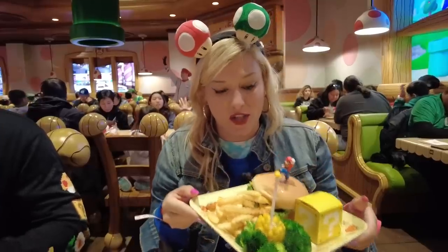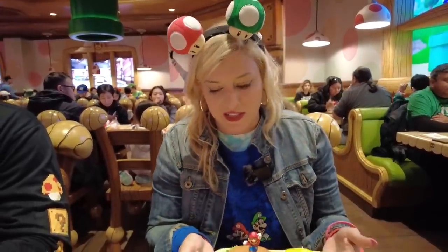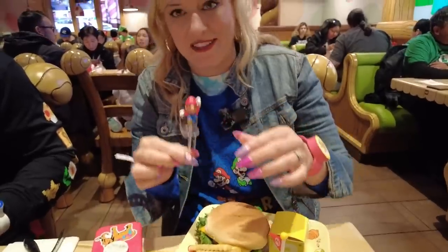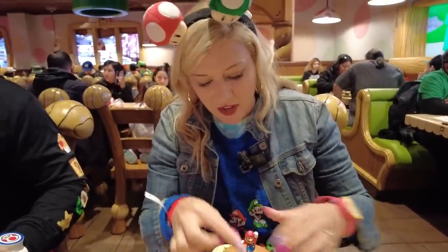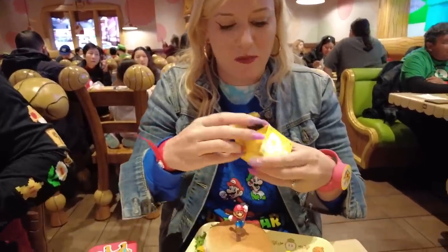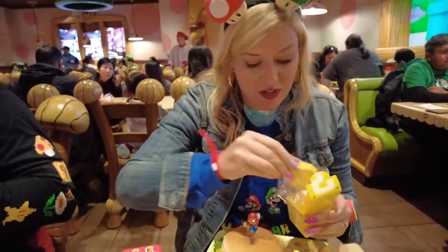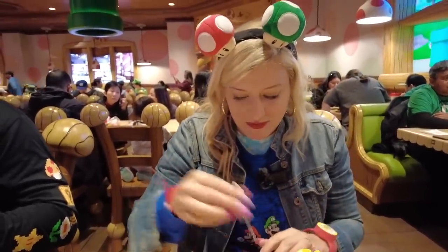And I am a child, so I got the kids' meal because, one, it's adorable. Like, look at this plate. Two, look at this little Mario that I get to keep that bounces around your meal and the little flag. And then it comes with a question box cube coin cookie. So a full meal here.